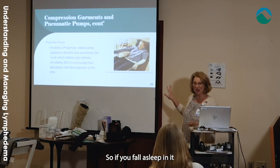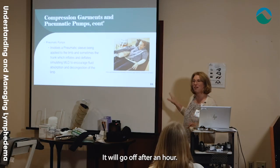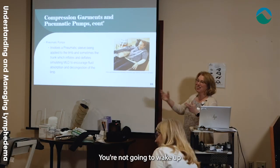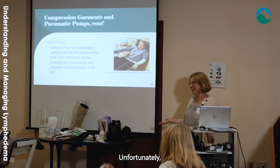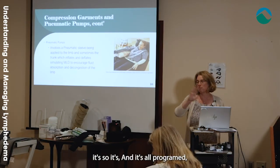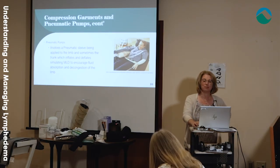And it also shuts itself off automatically. So if you fall asleep in it, because lots of people say, well, what if I fall asleep? You're not going to be over pumped. It will go off after an hour. You're not going to wake up with a skinny little stick body part, unfortunately. And it's all programmed. So it's literally just a start. There's no craziness to trying to figure it out.